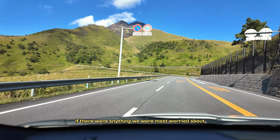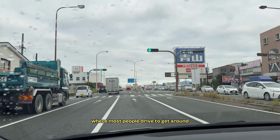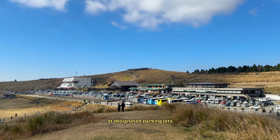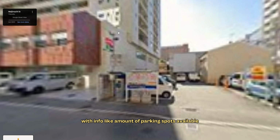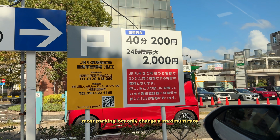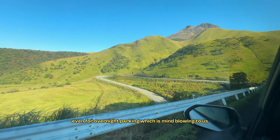If there was anything we were most worried about before renting a car in Japan, it was the parking situation. Luckily, we were traveling around northern Kyushu where most people drive to get around, so most places have plenty of on-site parking, and even in more populated places where we would need to park at designated parking lots, a quick Google Maps search will usually show you where they are with info like amount of parking spots available and their rates. From our experience, parking rates here are super reasonable. Most parking lots only charge a maximum rate of about 700 yen to 1600 yen, even for overnight parking, which is mind-blowing to us coming from New York.